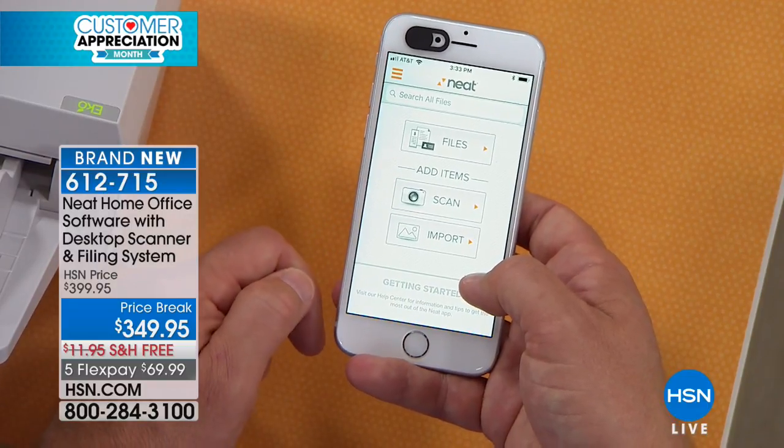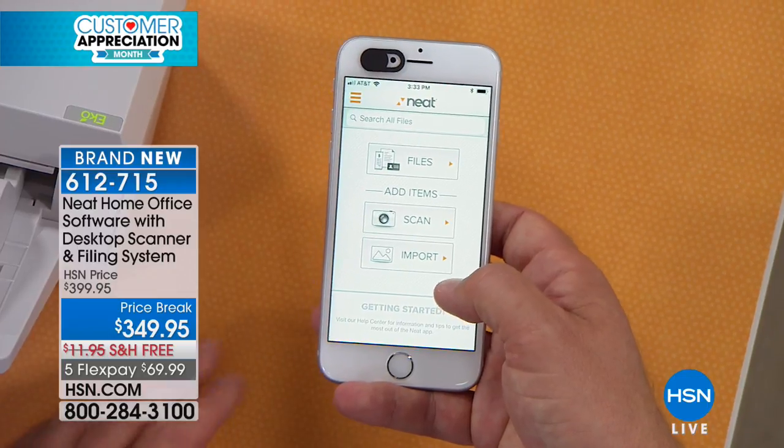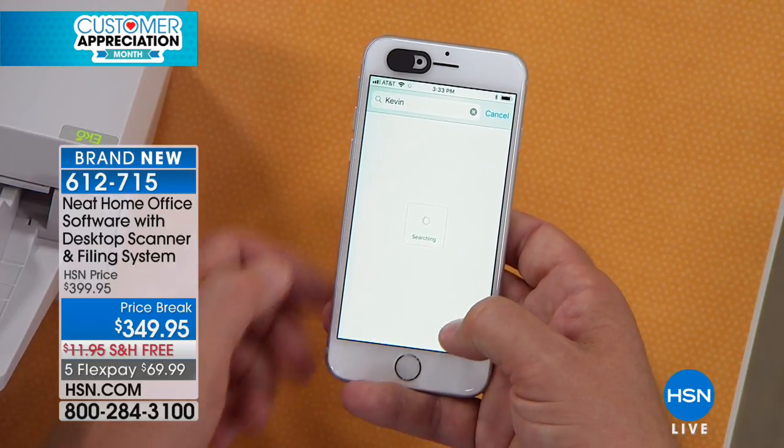you can find it. Remember, I had scanned in that medical record for my dog, and I was like, oh, I'm at the vet, and they're like, well, what medication is he on? I'm like, I don't know. I don't know how to pronounce it. I'm gonna go to my files on my phone, on my tablet. Don't even have to go back to my desktop. I'm gonna type in his name. His name's Kevin, and the thing is, what happens?